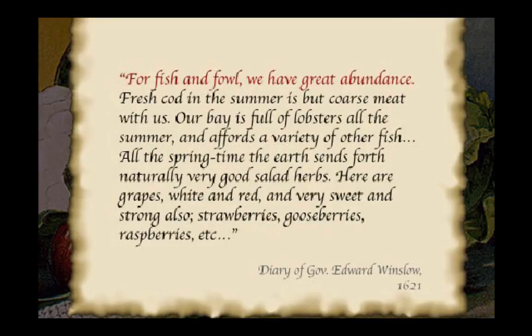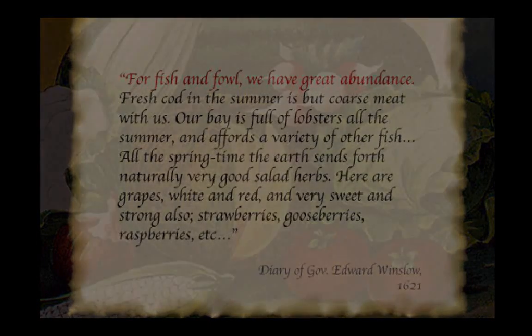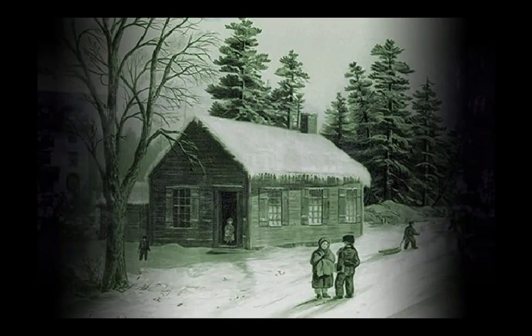For fish and fowl we have great abundance. Fresh cod in the summer is but coarse meat with us. Our bay is full of lobsters all the summer and affords a variety of other fish. All the springtime the earth sends forth naturally very good salad herbs. Here are grapes, white and red, and very sweet and strong also, strawberries, gooseberries, raspberries, etc. Governor Edward Winslow, 1621.